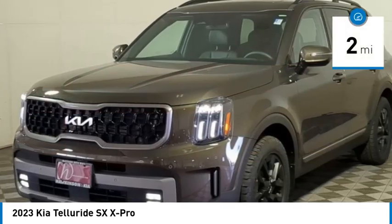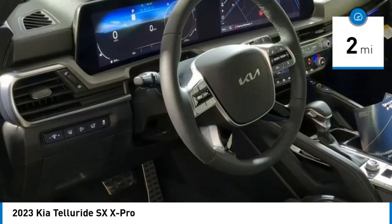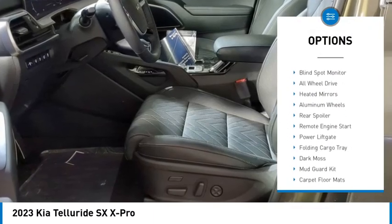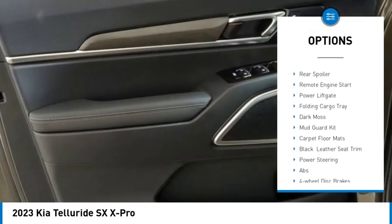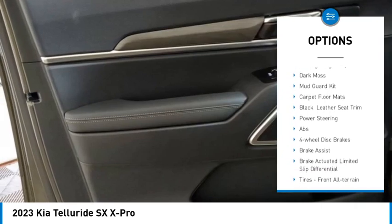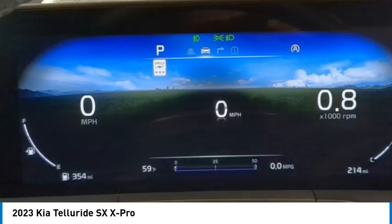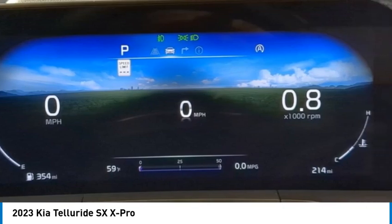This vehicle has less than 100 miles. Here are some of this vehicle's great options: dual moonroof, tire pressure monitor, panoramic roof, blind spot monitor, all-wheel drive, heated mirrors, aluminum wheels, rear spoiler, remote engine start, power lift gate.